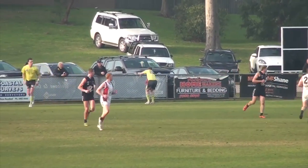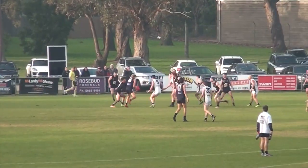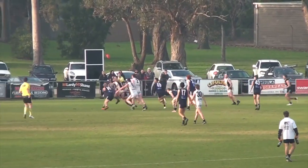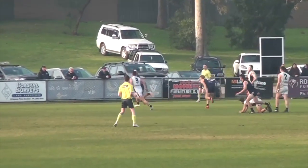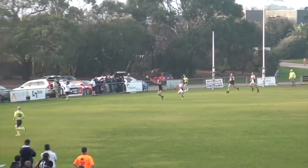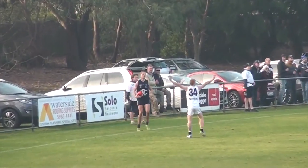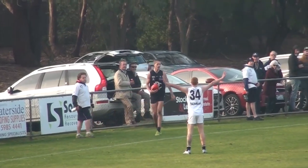The sun has come out, finally. Boundary throw in, better late than never. Cummings two hands it down. Again, handball comes out, Gent not there. Marshall pounces. It is a dangerous kick across the goal face, but it might come off. Good mark, running with the flight in the back pocket for Rosebud, down at the Rosebud end.